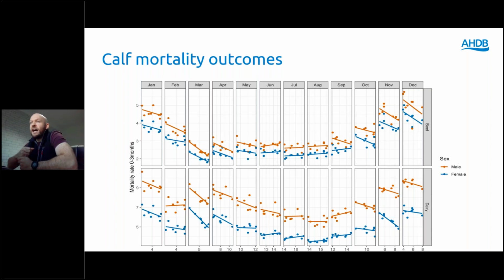And if you look at the axis on the left-hand side, up and down the lines there, you can see that beef calves generally have between 2 and 5% die. But if you look on the bottom left-hand side, you can see it's somewhere probably between about 5 and 10% of dairy calves are dying within the pre-weaning period. And of course, it's worse if you're a dairy male.